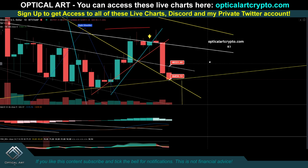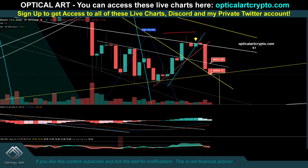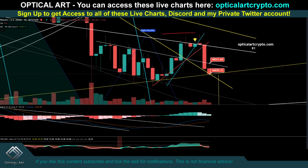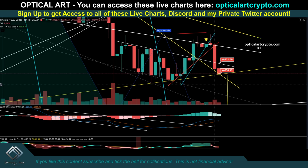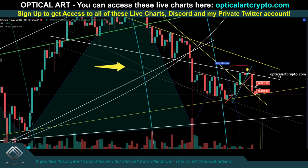Now this is double support, so look, if this holds, we could push back up to resistance. I do think it is very possible we could be breaking down from this. You can already see the MACD right here. It looks like the next daily candle open is going to be in the red possibly. But again, I'm just letting you know we're at a key support level. If that does break, I just want to show you the next point you could possibly catch a nice little bounce.